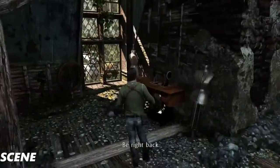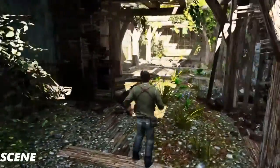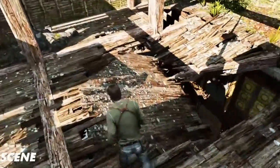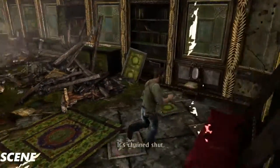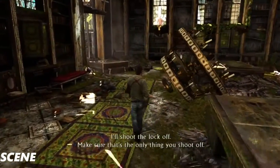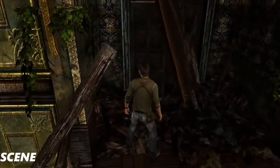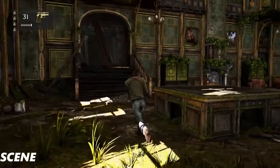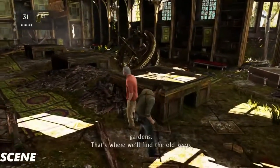All right, nice going, kid. Be right back. I'll be waiting. All right, back up. I'll shoot the lock off. Make sure that's the only thing you shoot off. I said lock. You good? Okay. We're gonna make our way through the chateau to the gardens. That's where we'll find the old keep.